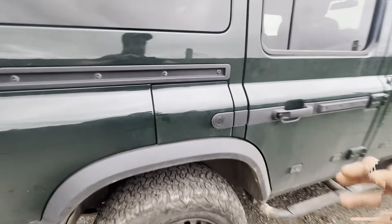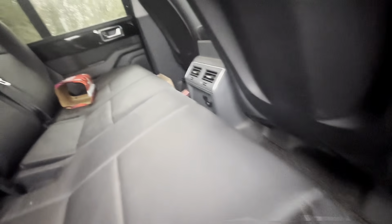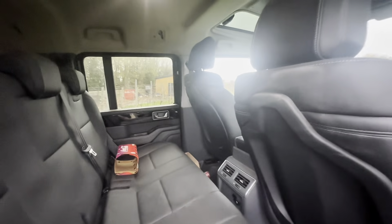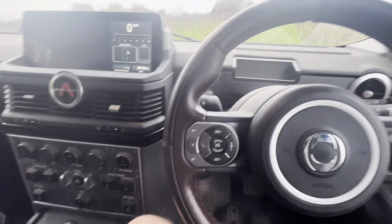Go to the back seat. Except for a bit of rubbish in here. These Recaro seats, they've lasted well. To be fair, it really has lasted. The interior has lasted well. Let me close that door. And then going inside, obviously we do use it on the farm, so it is quite dirty. So, in here, do I use these windows? I have done, but as I said, everything's still very, very good.